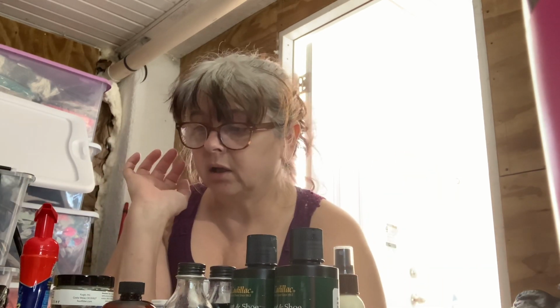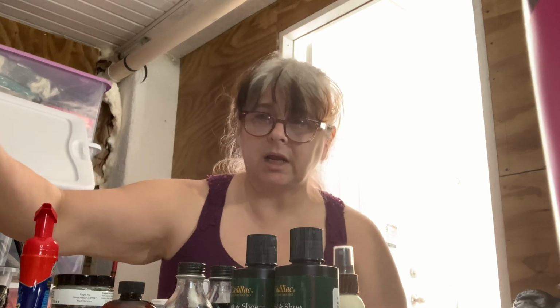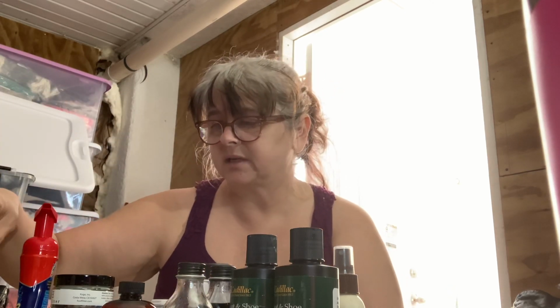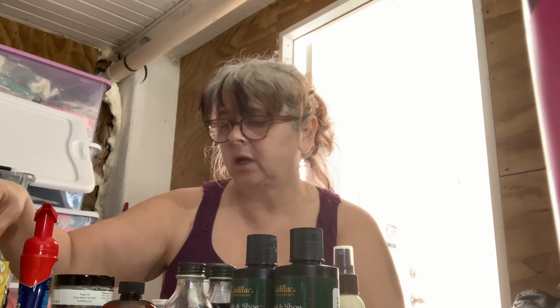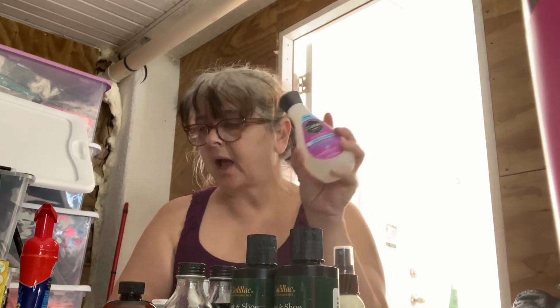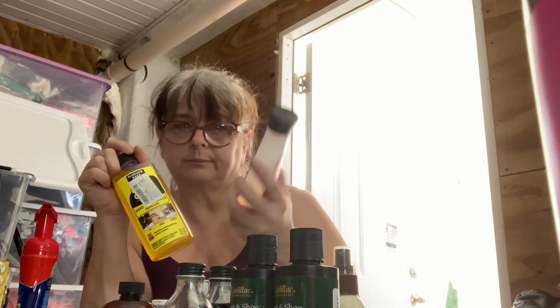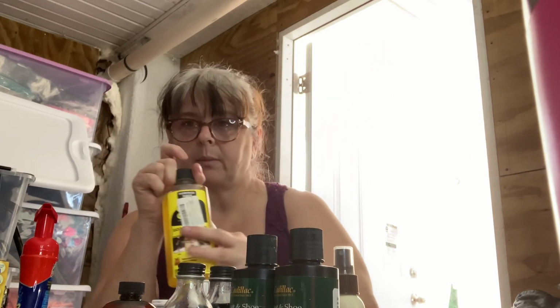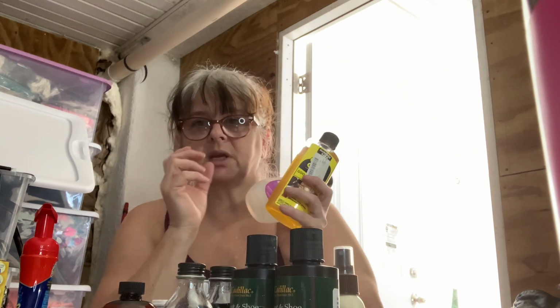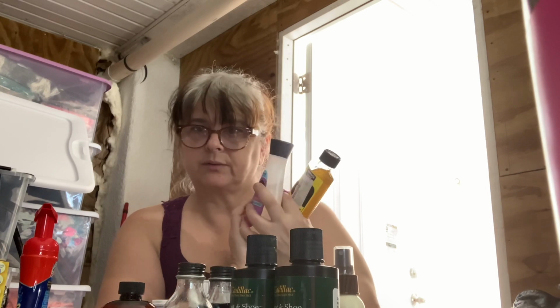I'll start first with cleaning products. Most of this stuff is what everybody's using, so you've probably seen them a million times already, but just so you know what I'm using. We have Goo Gone and acetone, which is basically fingernail polish remover. This is going to help get your stickers and marks and stuff like that off of the soles of your shoes.